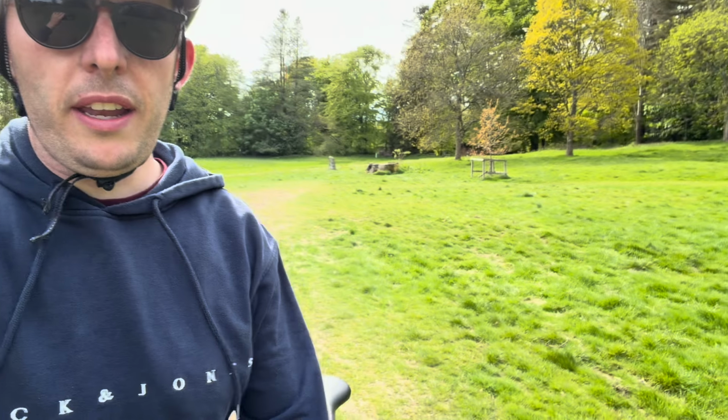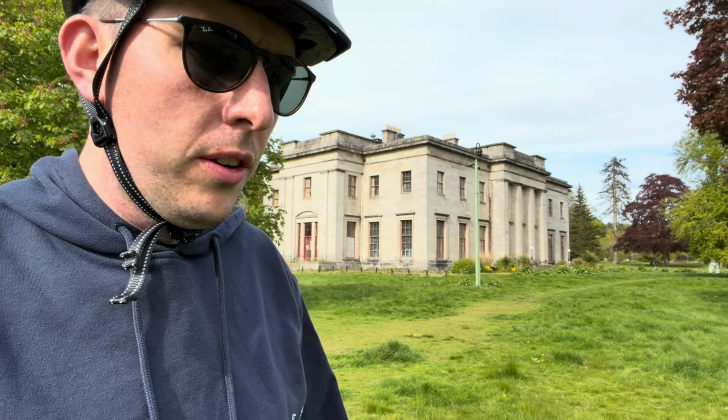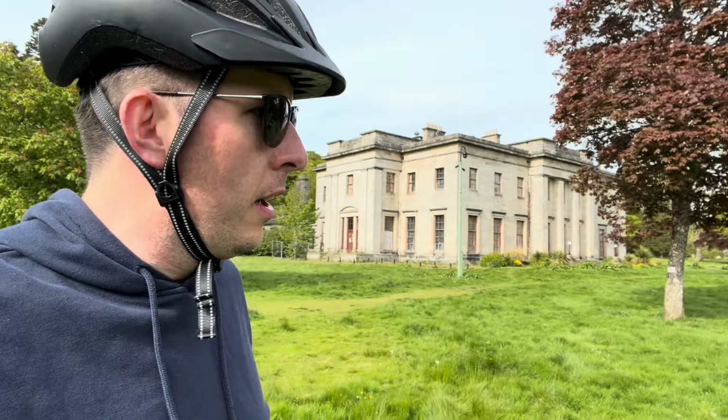Well, I'm currently standing on the first green now. It's nowhere to be seen. It's just walking paths, as you can see. Shame. Now, the area of Camperdown is quite vast. I can't remember how big, but it's certainly the biggest park in Dundee.